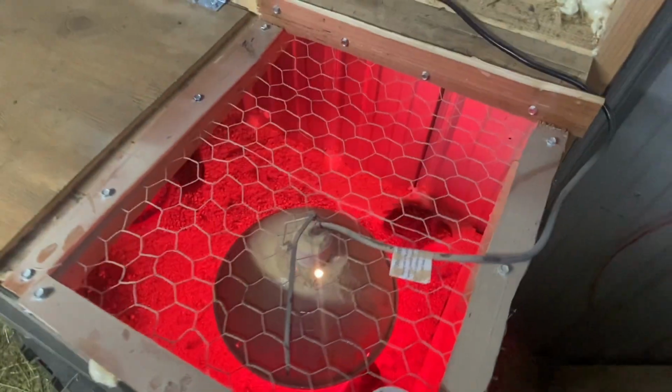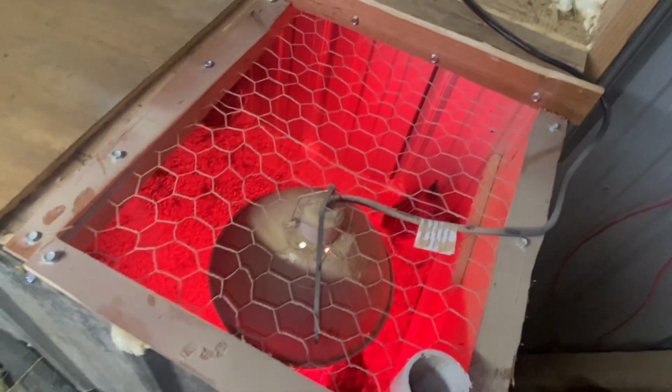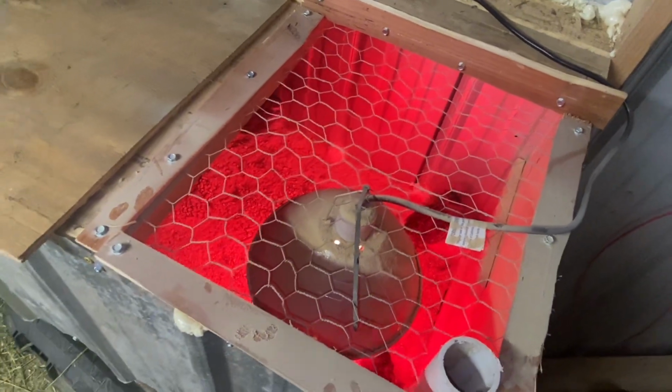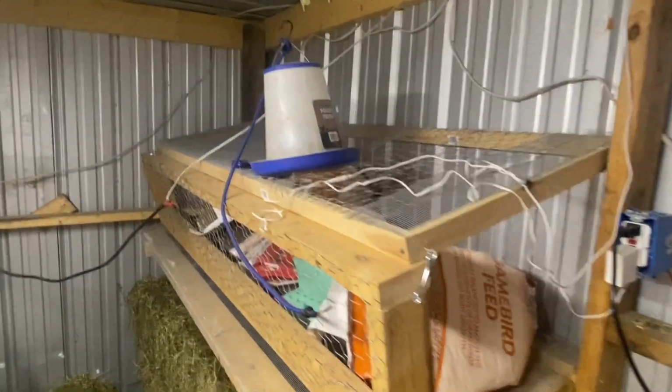They do have their heat lamp in here, but I did raise it up pretty much all the way. That way, they start getting used to the cold more. They're pretty much fully feathered now, so pretty soon I'm gonna get them moved into there.